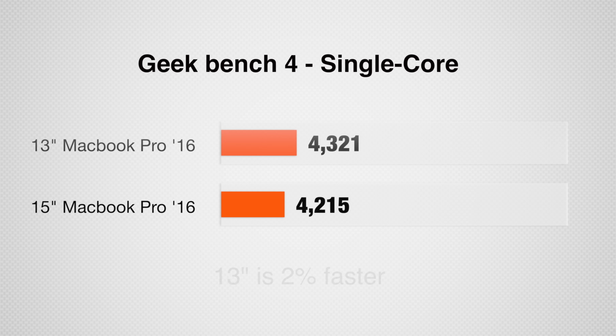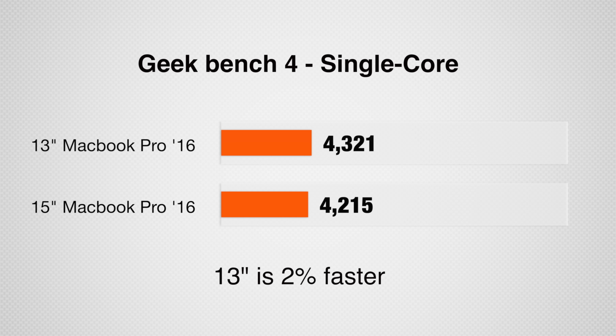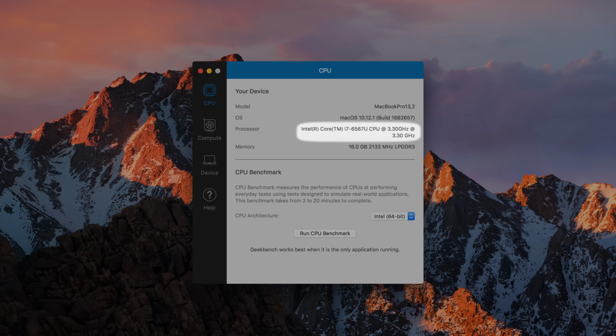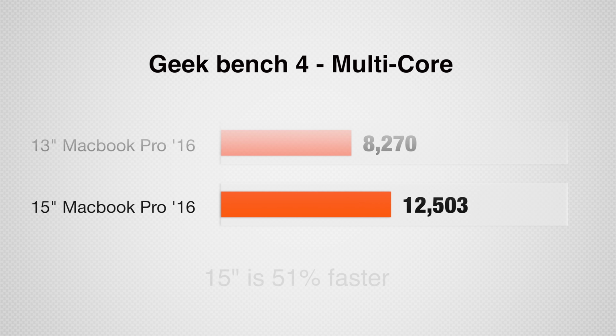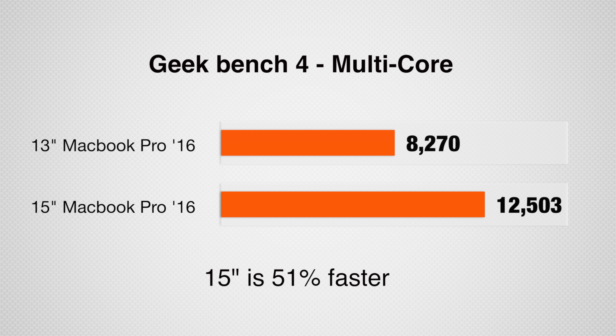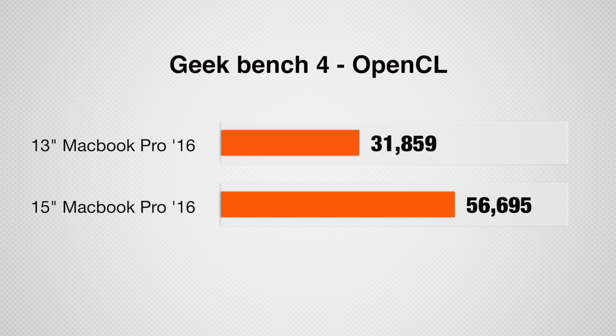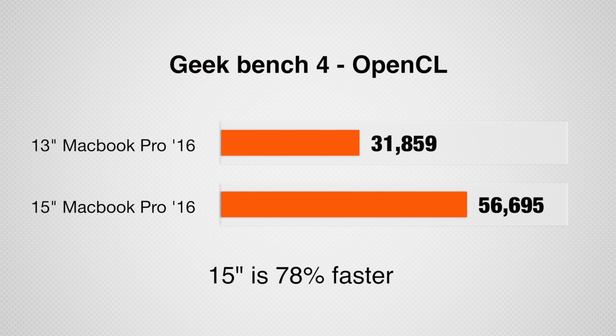Taking a look at Geekbench 4 benchmarking scores, the 13-inch MacBook is 2% faster in single-core tasks simply because it has the upgraded dual-core processor, which can afford to be clocked higher. But for multi-core, the 15-inch MacBook blazes ahead with 51% faster performance. Looking at graphics, our 15-inch MacBook with the Radeon Pro 460 takes the lead with 78% faster performance than the 13-inch MacBook with Iris graphics.